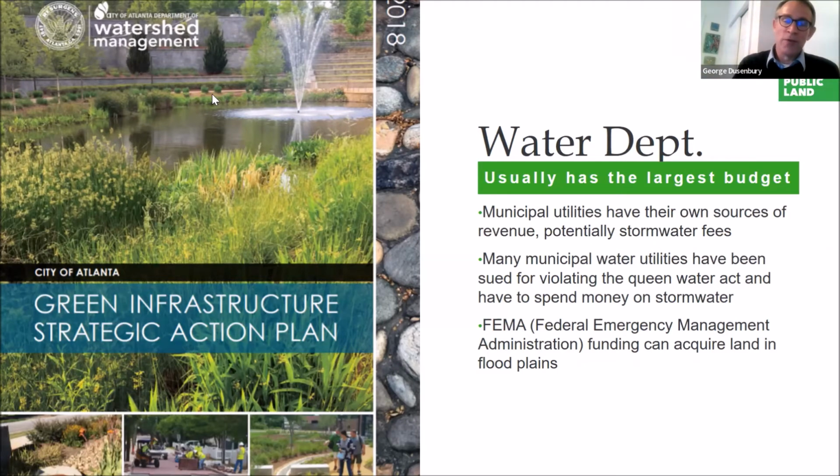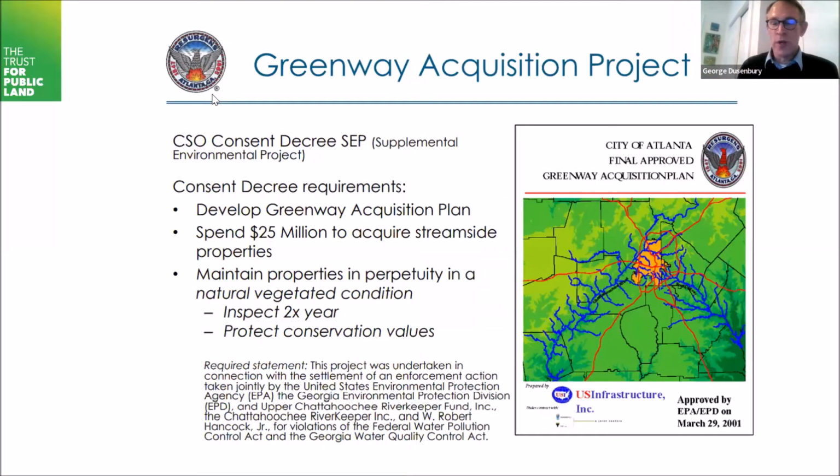I did want to highlight here in the city of Atlanta, we had a unique situation where the water department was sued, the city was sued, because of its stormwater pollution negatively impacting the Chattahoochee River, which you see moving diagonally from the upper right-hand portion of that picture to the lower left. And they had to set aside money to help mitigate that impact, including $25 million to acquire streamside properties, not only in the city of Atlanta, but across the region.